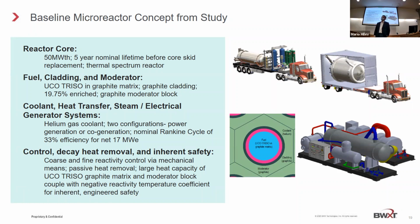Yep. Secondary question: with refurbishing the vessel, is there a limit that's been found so far to how many times you can refurbish? Well, if you think about it today, on a big LWR, they have specimen capsules and they're all the time pulling and looking at them, trying to determine vessel weld fluence and fluence lifetime on the vessel and degradation.